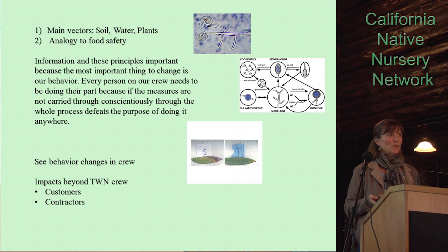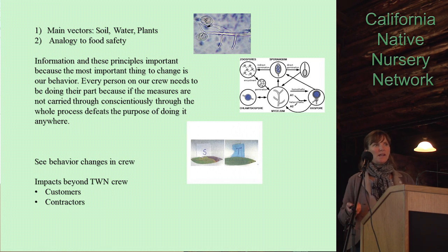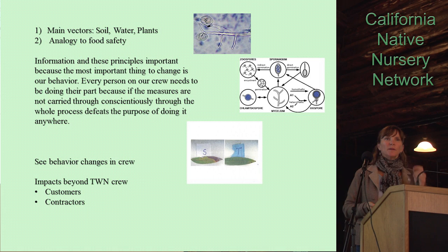So a big part of what our goal today and over the past year is educating all of us so that every single person who's on the nursery site is thinking critically at every point along in the production of what might be a weakness, an area where infection might be potential. And I've seen this happening.